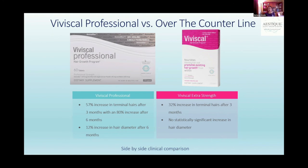And then there was actually a change in the hair diameter after 6 months as well, whereas the extra strength or the over-the-counter has not as much research and does not give as much side-by-side comparison, better results like the professional. So that's the one that I would recommend.